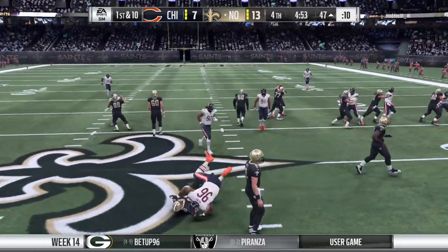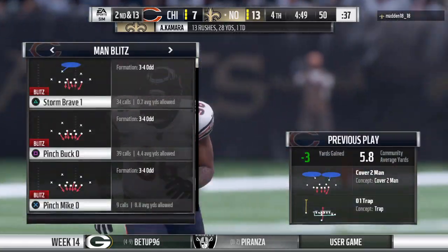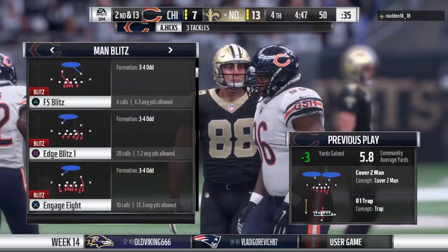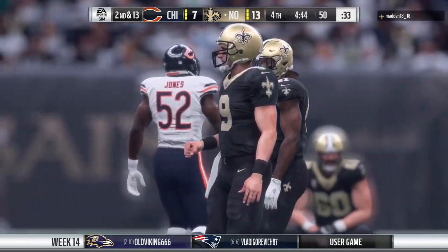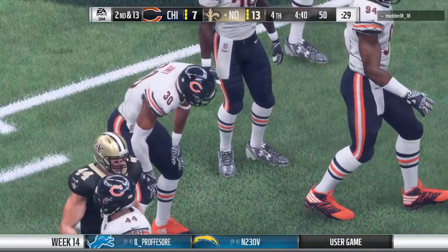Back to the ground. It's Kamara. And that play goes nowhere. Taken down, losing yardage at the 50, right at midfield. That'll set him back with a loss of 3 on the play. And it'll bring up a 2nd and 13.